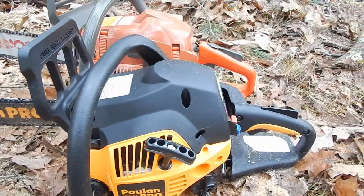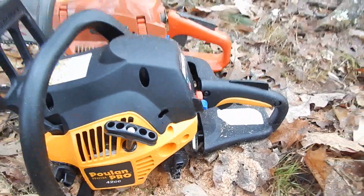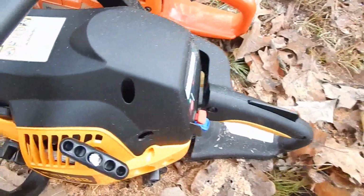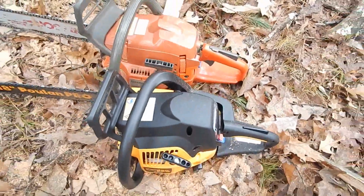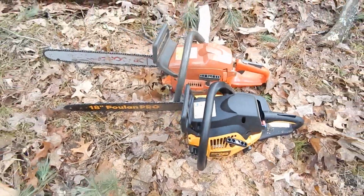So for any serious cutting, you have to have a saw with a suspended bar. You know, suspended handle, I should say. And it's a little stiff here. It's not as good as the Husqvarna for shock absorbing. The bar, I don't feel it. On the handle, I feel a little more than I do in the Husky. And it's a little bit quieter than the Husky. I'll give it that too.